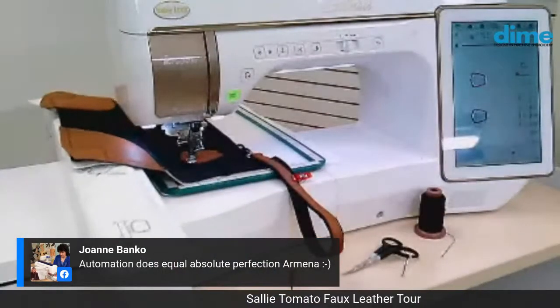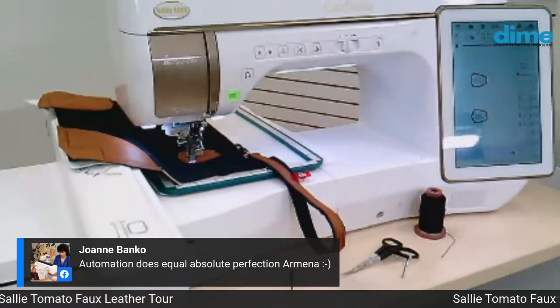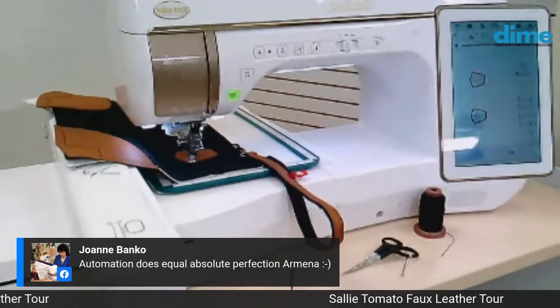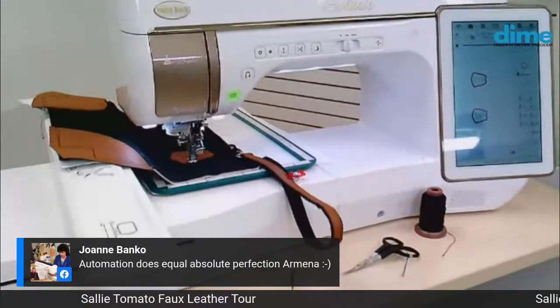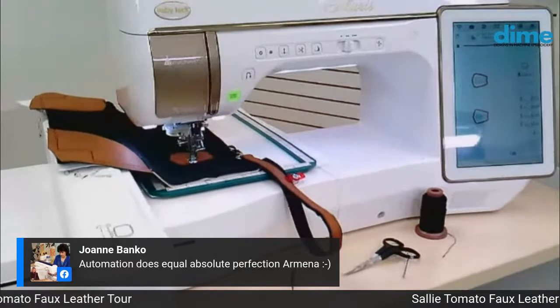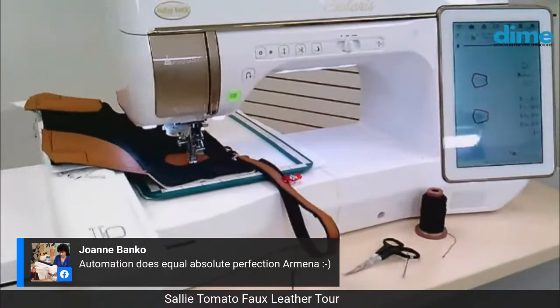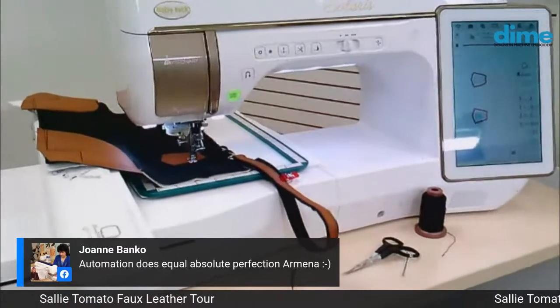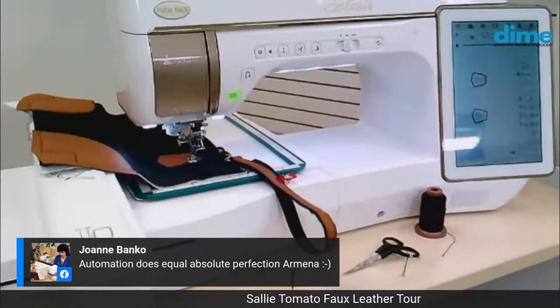Okay, so it's just about finishing. Let's take a look back there, see what it's doing. Yeah, it's just about done. So I'll pull that out of the hoop once it finishes, so we don't have to sit through the other side. But basically, that's what you would do with the other end of the strap. Same process. So Mary McCannon, you want to know a little bit more about the hoop?